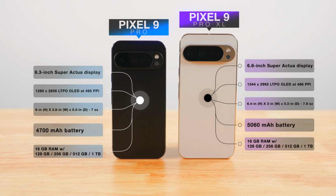One notable upgrade in the Pixel 9 series is the bump in RAM. It goes to 16 gigs from 12. However, it's worth noting that this extra RAM primarily benefits the AI tasks.